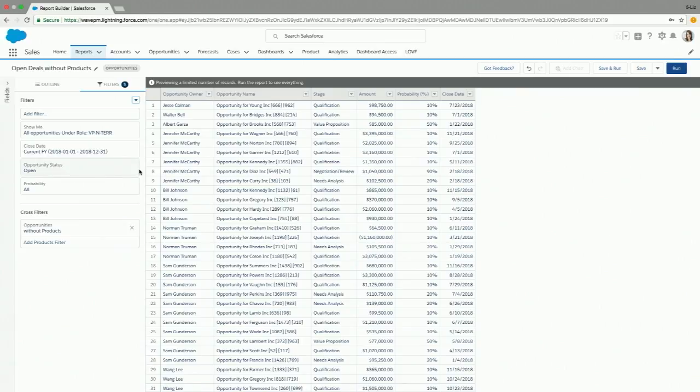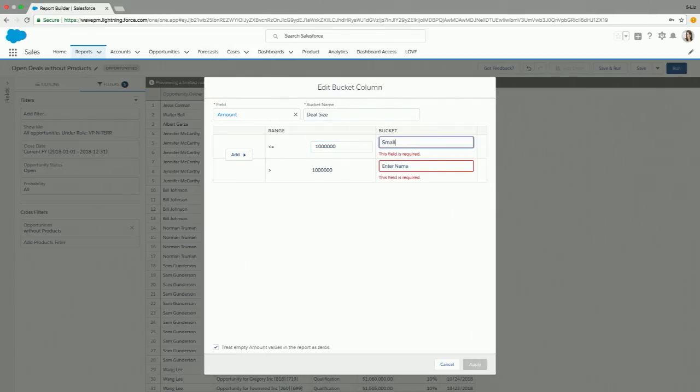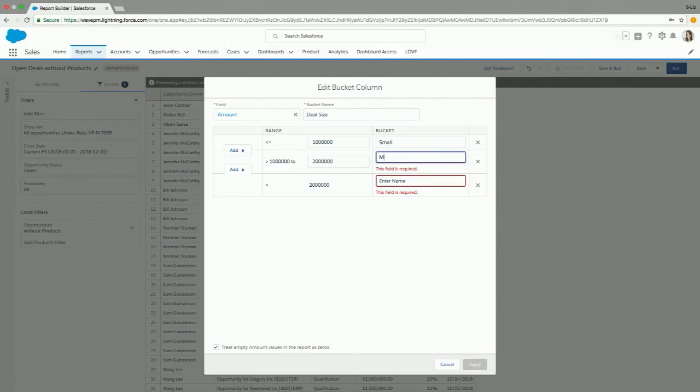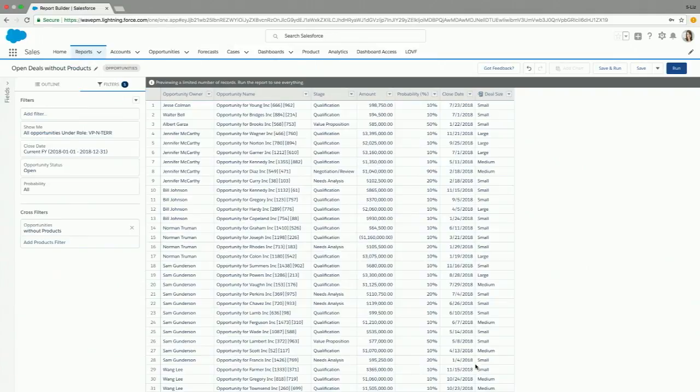And then something that a lot of people are asking for, and I'm sure Ayura, you've been looking for, is that now I can also bucket my fields. So for example, I might want to know whether these deals are small, medium, or large deals. So I'm going to base that on what the opportunity is worth. So I'm going to go to the amount field, and I'm going to say I want to bucket this column, and I'm going to call this deal size. And anything that's worth up to $1 million is considered small. Anything between 1 million and 2 million is considered medium. And anything larger than that is considered a large deal.